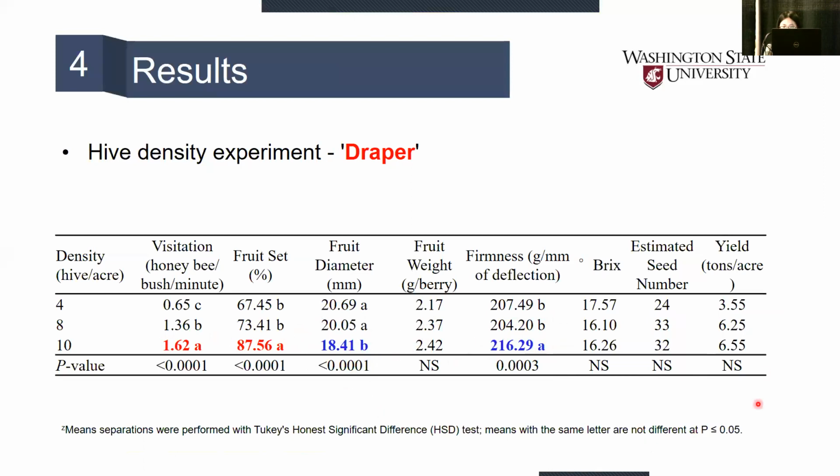And what about the yield data? Even though there is no difference statistically, let's check the numbers. 8 hives per acre and 10 hives per acre have almost double the yield of 4 hives per acre. Maybe there is no statistical difference because the yield sample is small. But let the money tell the story.